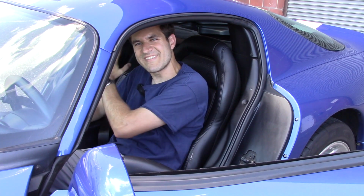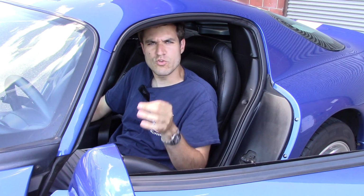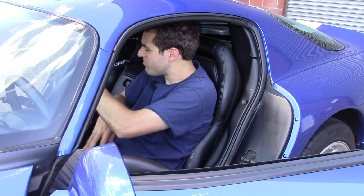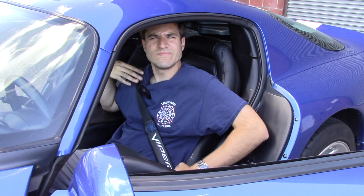Another thing that people are finding weird is that the Viper's seatbelt comes from the center and not from the door pillar, which means that when you climb inside the driver's seat, you reach over your right shoulder to put on the seatbelt, which takes some getting used to.